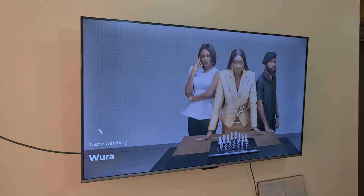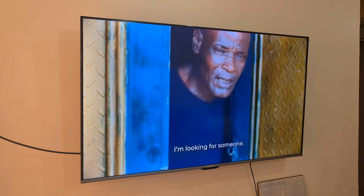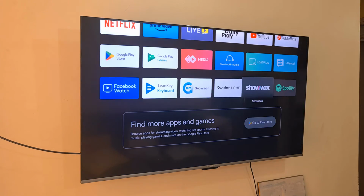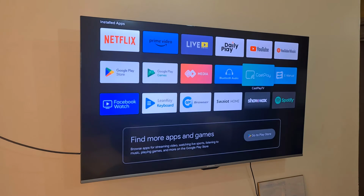This is the Showmax app, which is also supported by the Vision Plus, but again, on the Skyworth TV, things just feel a bit better when it comes to operating the whole TV and just navigating the Android TV user interface.